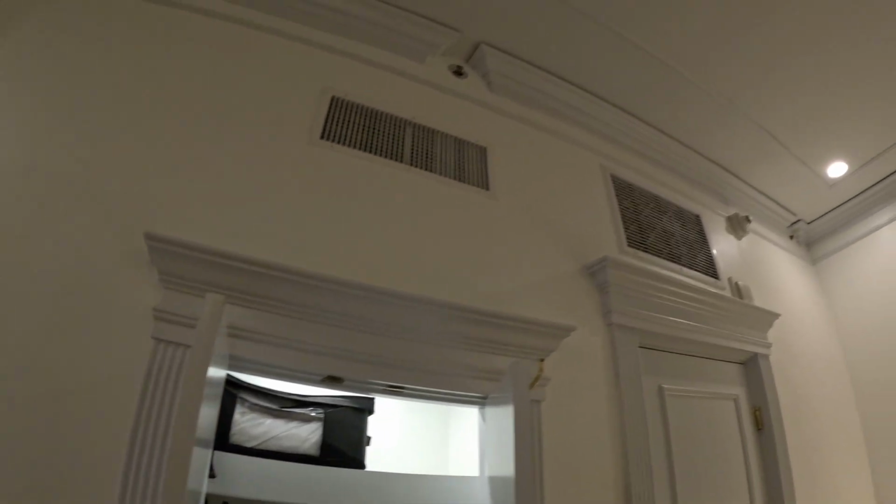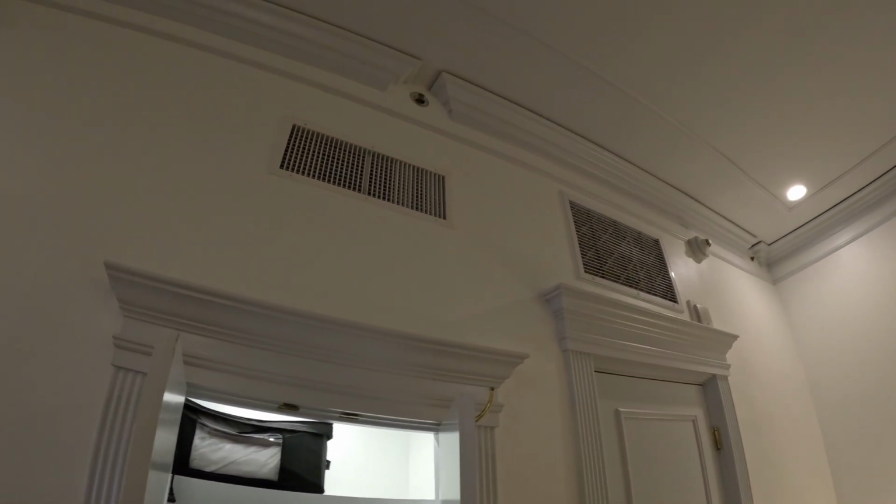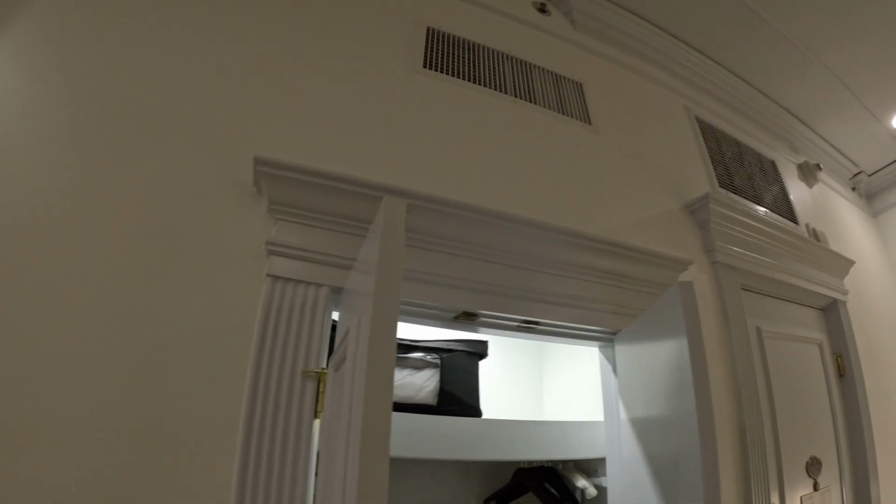The filters on the top look to be pretty clean. See? Oh, they do. Thank you for that. And the AC just shut off for a minute. It's very nice and cool in here.